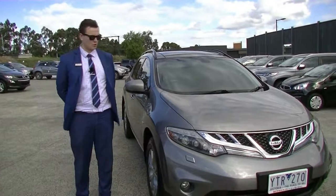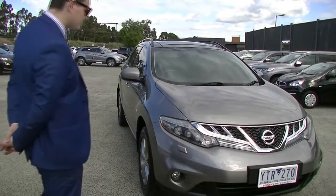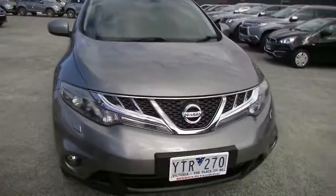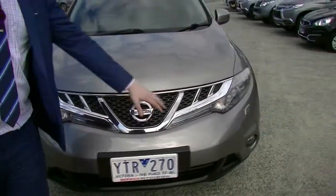My name's Matthew. I'm going to talk to you today about this 2011 Nissan Murano Ti. It's in a darky kind of silver, grey kind of colour. It's a bit odd. Maybe it's just my sunglasses. Anywho, quite good condition right throughout the front.